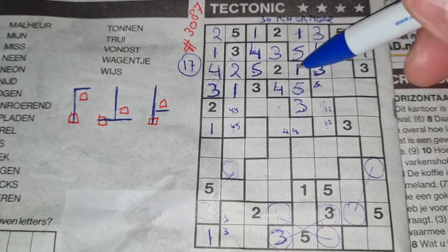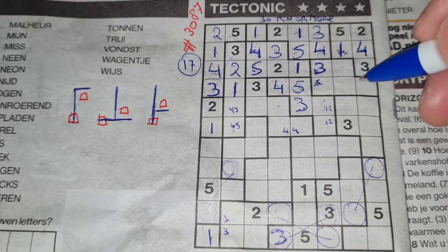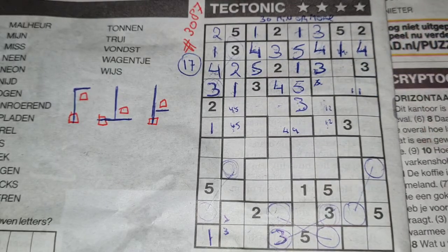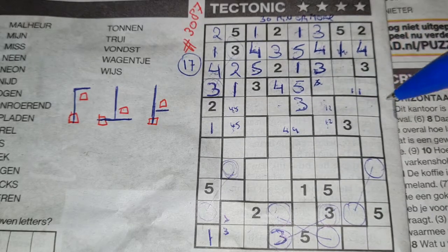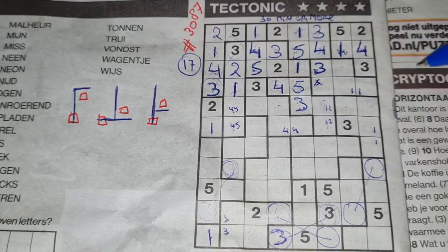This box cannot be a 1, that box cannot be a 1, so the 1 could be here, could be there. Those 2 boxes cannot be a 1 because I have a double 1 here, so the 1 could be here, could be there.